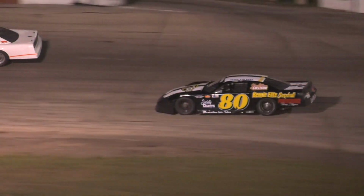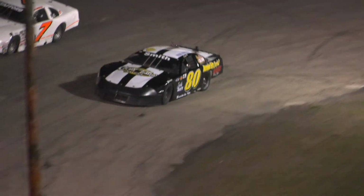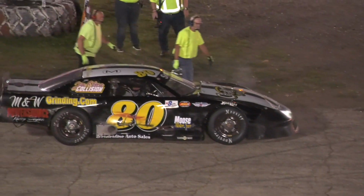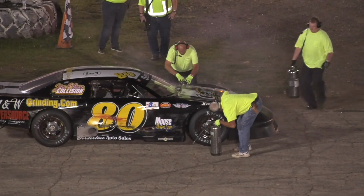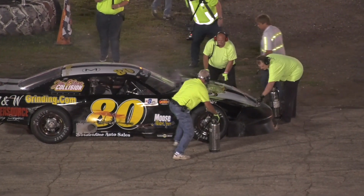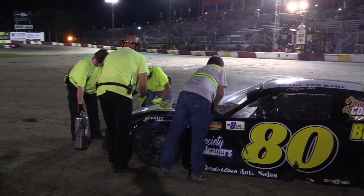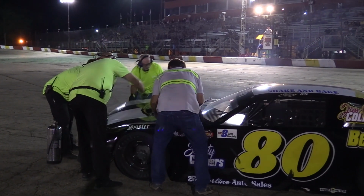As everybody saw that. So they're going to take a look at him real quick here to make sure everything is A-OK with the 80 machine. You can see smoke coming out of the 80 machine now at DJ Smith. So they're taking a look at it real close here. Safety's looking at it, but you can see the smoke coming off that hood. As long as there's no fire, they're going to let the 80 resume racing.